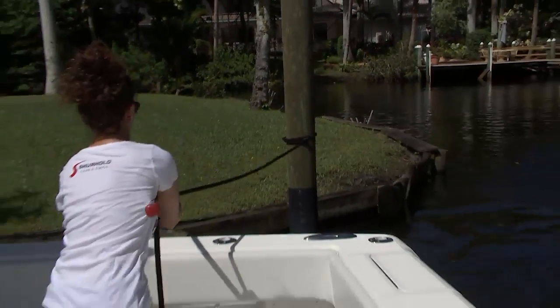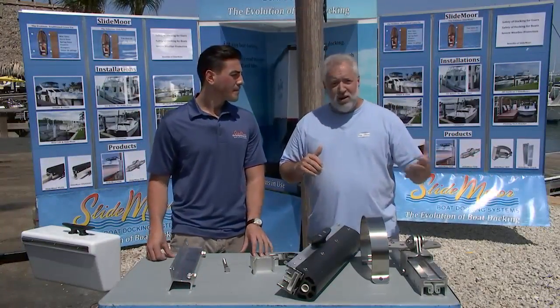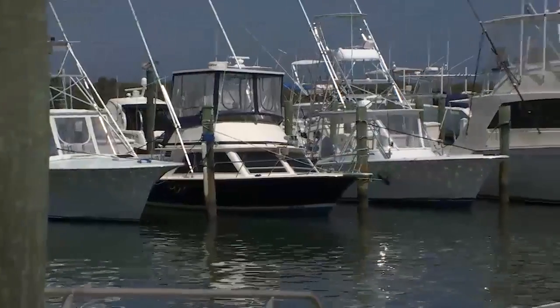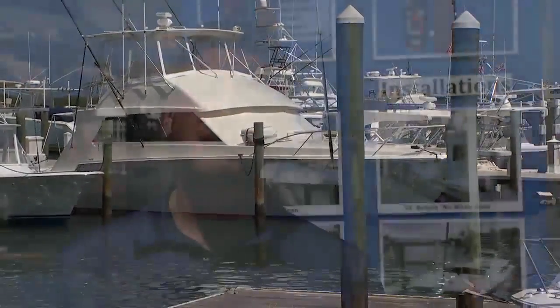Let's talk a little bit about tide swings. Here in Jupiter, Florida, I believe our tide swing is like 2.5 to 3 feet. You're in Naples, Florida. What's the tide in the Gulf? Same conditions, 2.5 to 3, but then you can have a surge, your typical storm, you could go 5+.